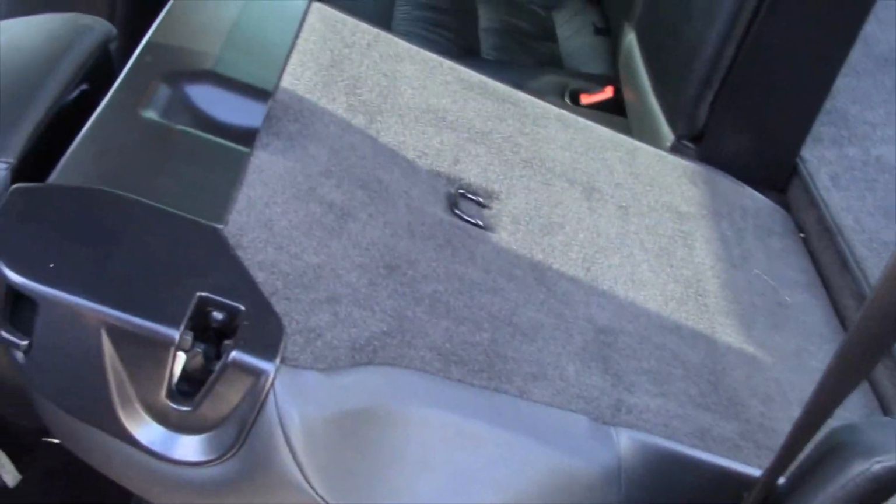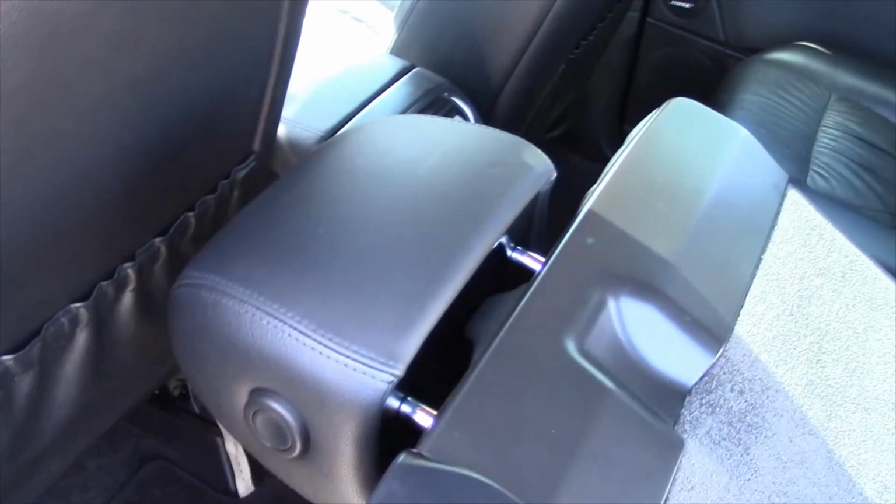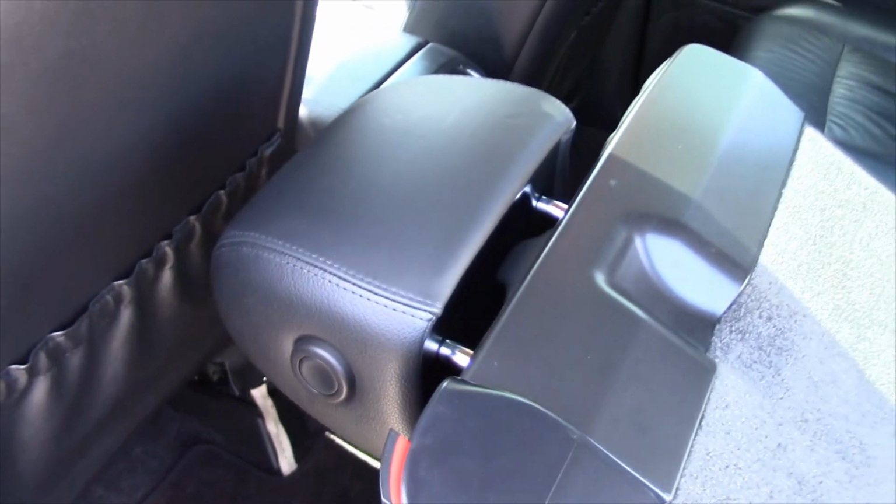Here's how you collapse the rear seats if you want the extra room, and to fold them flat you need to take these off, and you're also supposed to spin the headrests, put them in the other way. That way you can fold them down the entire way.